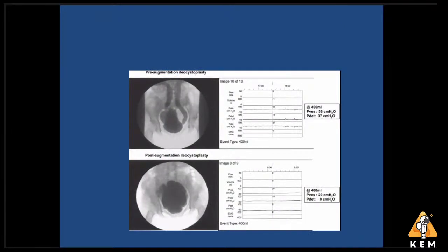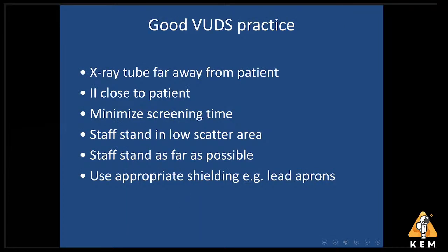Again, this is pre-augmentation. We see significant reflux and Christmas tree, and there is diverticula in the back. After you've done the augmentation, the reflux disappears. So these are a few examples that you've seen. The video urodynamic can help you out in giving you more detailed information anatomically.